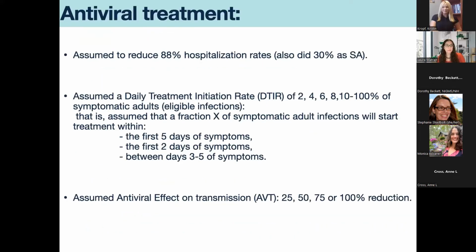For each person who is receiving the antivirals, they will have a reduction in the viral load while on antivirals. We assume that the antiviral will reduce hospitalization by 88%, because that's what was found in clinical trials originally for Paxlovid, and we also did 30% as a sensitivity analysis. We didn't know how much it will reduce transmission, so we assumed that it will reduce transmission by 25, 50, 75, or 100% reduction in viral load.